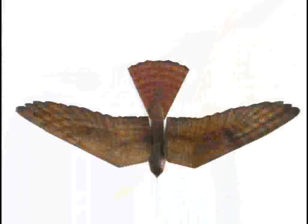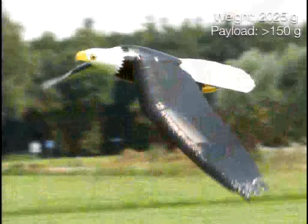And actually we also have another bird, which is a much bigger bird, an eagle. And this is pretty impressive. What this flies is really huge. You know, it's a big thing, more than 2 kilos and a payload of 150 grams. But before any further ado, let me show how this thing works.